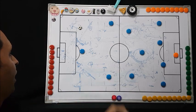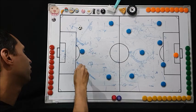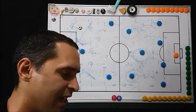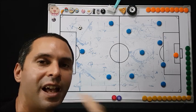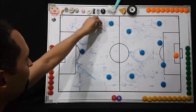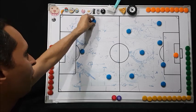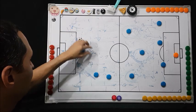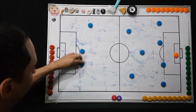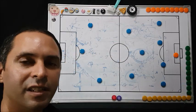Some teams that almost the only way to beat them is by doing this are, for example, Iceland from the last Euro Cup. It was one of those teams that mainly the only way to beat them was by doing this trajectory. And there are other teams that are the same.